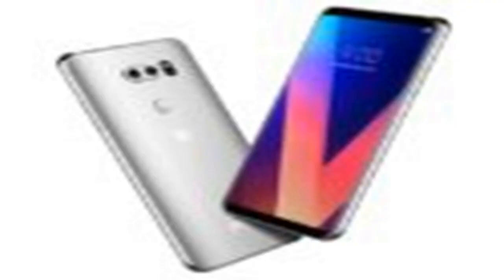LG V30: 151.7mm by 75.4mm by 7.3mm and 158 grams. LG G6: 148.9mm by 71.9mm by 7.9mm and 163 grams. LG V20: 159.7mm by 78.1mm by 7.6mm and 174 grams.